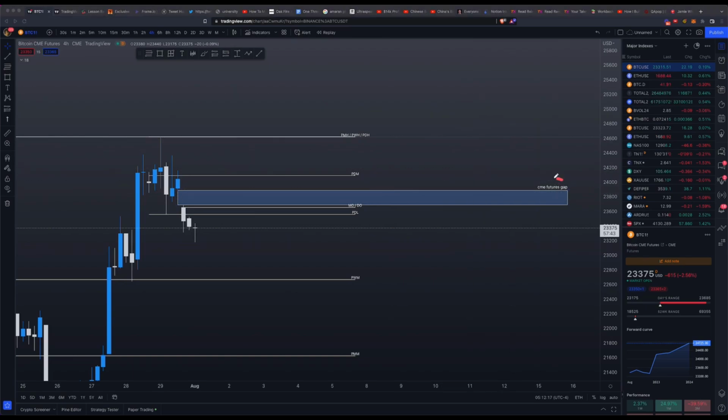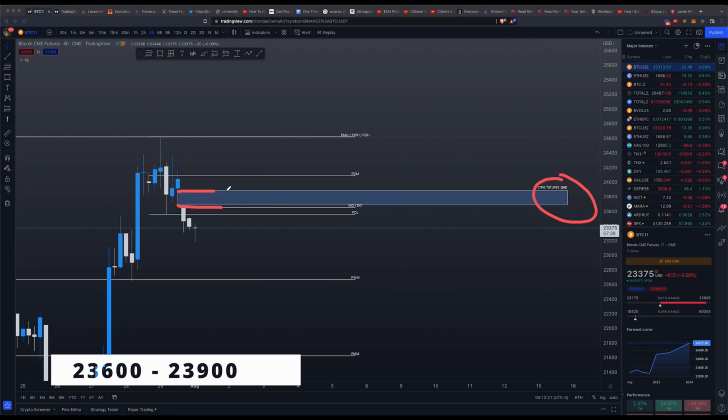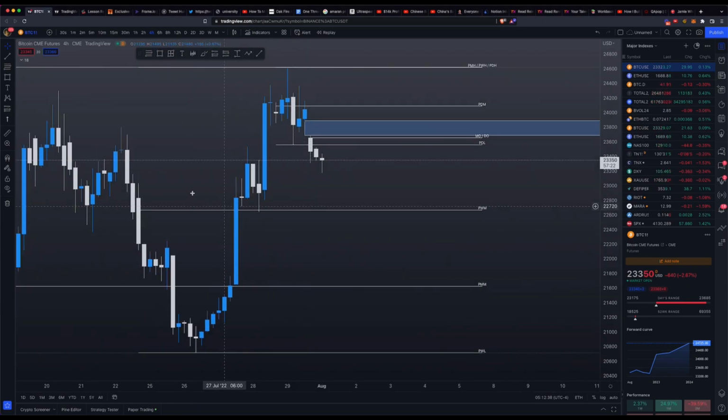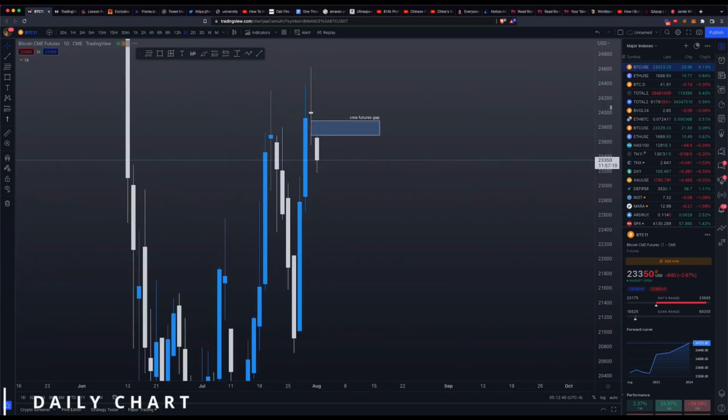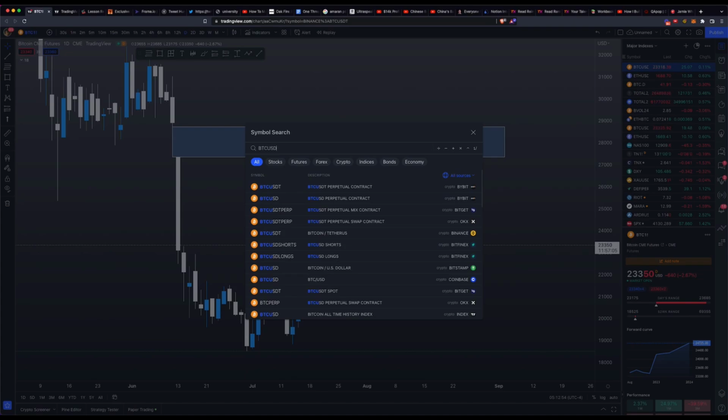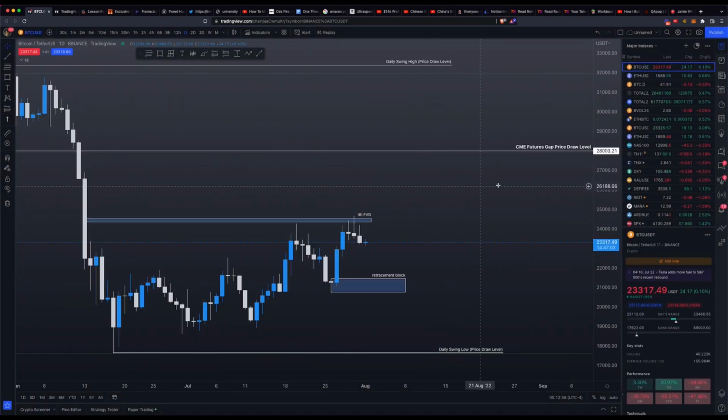Looking at that, we also have another CME futures gap right here at 23,600 to 23,900. So currently we have two gaps right above the price action, which indicates that potentially price should be going up to fill in these gaps and the imbalance instead of going down. However, 4-hourly structure indicates that it could be going lower. But we are going to focus on the daily chart first, because that is the level that is much more important, that will tell you what price action is going to do and which level price action is going to target this week.